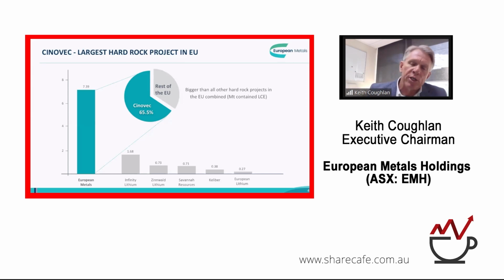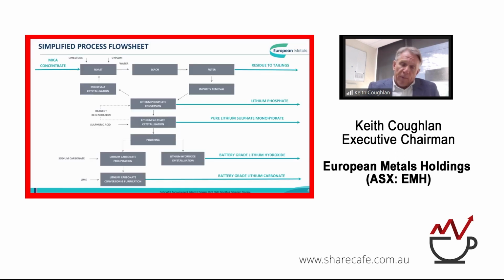I mentioned earlier the significance of the size of the Synovets deposit as part of the EU. So if you add up all of the hard rock lithium resources in the EU, Synovets accounts for over 65% of it. This is important for two reasons. It goes to long-term security of supply, but it also helps focus the EU's attention on our project and on helping us bring this project into production as quickly as possible to meet the very real supply-demand gap in the region. Next slide, please.